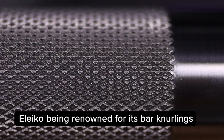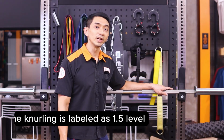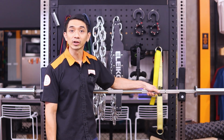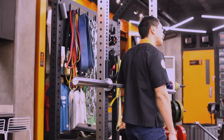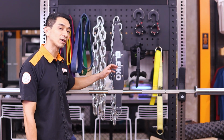Now, Eleiko being renowned for its bar knurlings, the IPF Powerlifting Training Bar is no exception. The knurling is labeled as 1.5 level, the most aggressive within Eleiko standards. And this bar ensures a secure grip, very much vital for heavy lifts where control is paramount. Expect pristine consistency in the knurling pattern as a testament to Eleiko's commitment to quality craftsmanship.